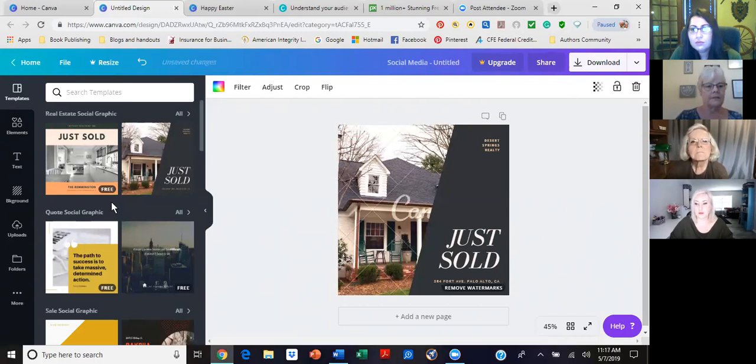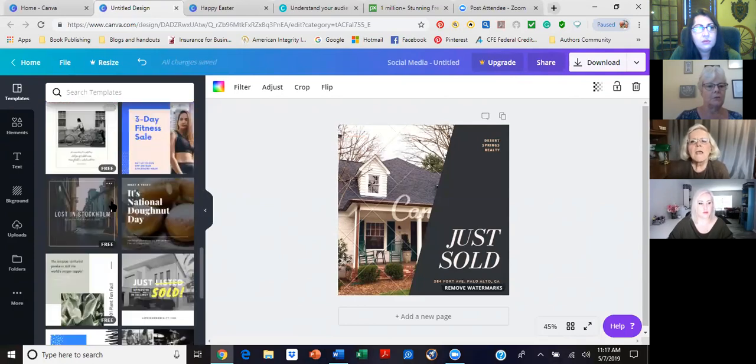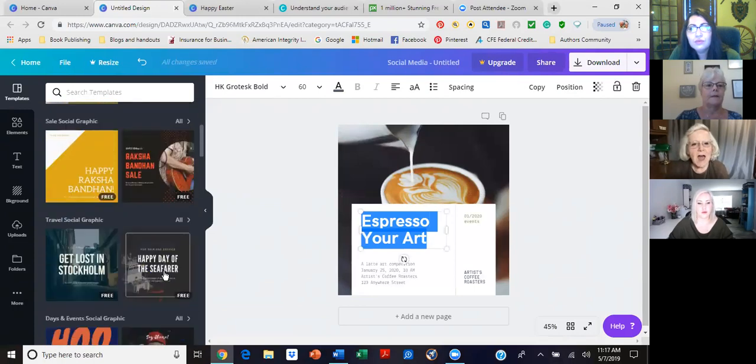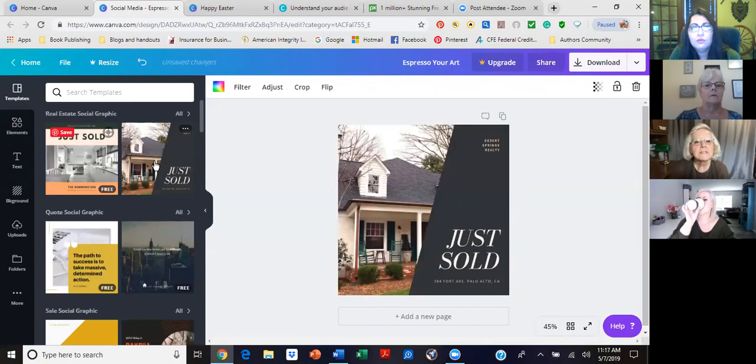I saw a different one down here that I thought was kind of cute. Hey, Jan, I just noticed on the one that you clicked on first, the last one, it had little lines on it. You might want to talk about that, because some of the templates cost money, and the one you have right now doesn't have the lines, so it's free, right? So you'd see how it's marked free.